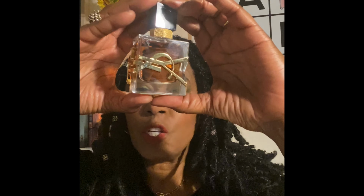The other versions, the regular, and there's another version, I think there's like three versions. The other versions smell okay, they're good, but I like this Intense because it's just a beautiful, beautiful scent, and it has lavender all through it. You can smell the bergamot. You can smell the oranges. But anyway, this is my March favorite perfume for the month of March. It is Yves Saint Laurent Libre.